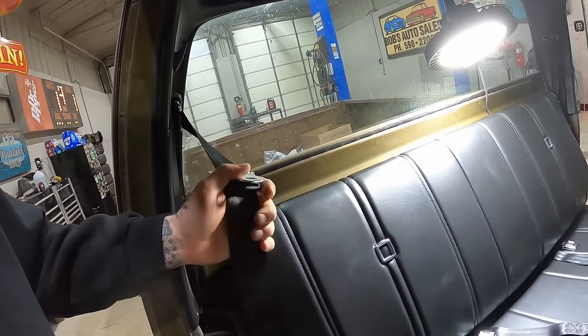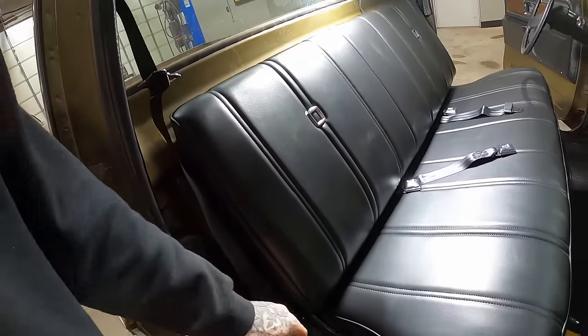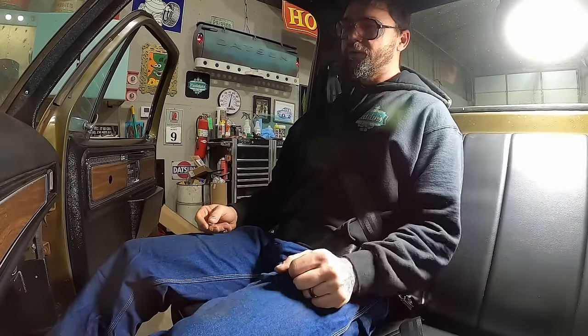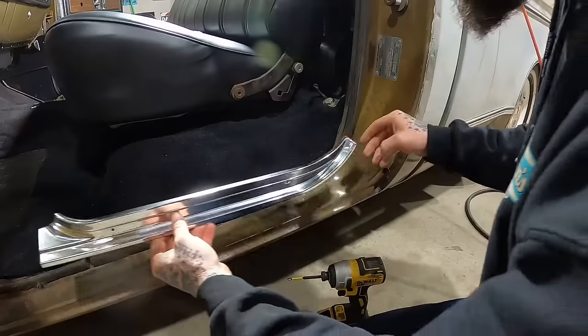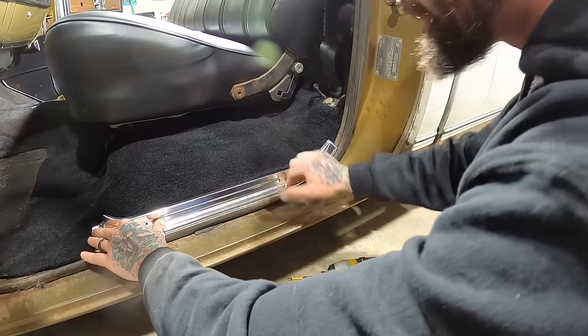All right, we are seat belted up. These things do have extra slack, more than I care for. However, once you adjust it, you can just boop, buckle right in. Got a nice shoulder strap. Next up, we're gonna look at our seal plates. They should overlap or trim.